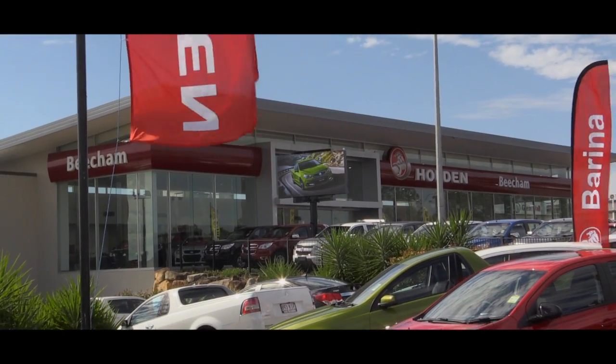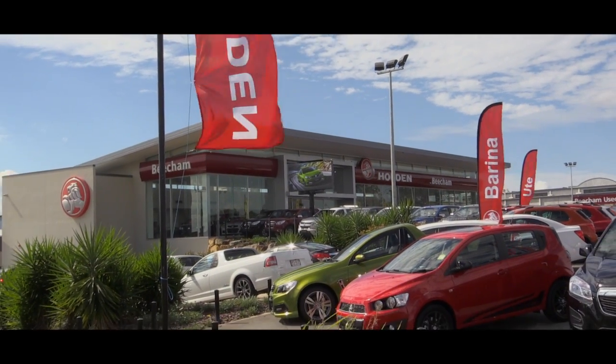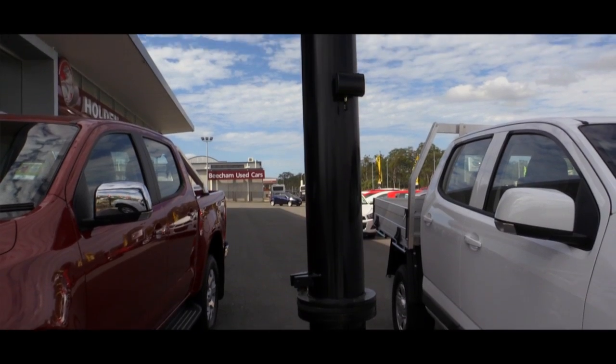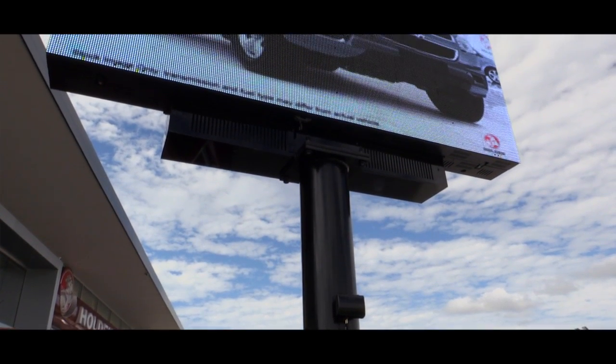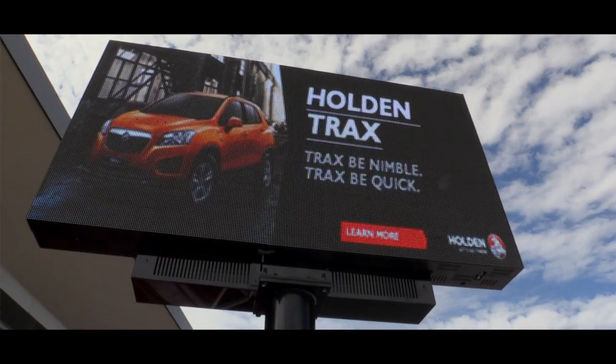The benefits of the new sign are that it takes up less space, it's got council approval and is mounted on a single pole. We're able to rotate that sign through 180 degrees. It's also more professional looking, and it doesn't require Wi-Fi or cabling, and it's weather and dustproof.